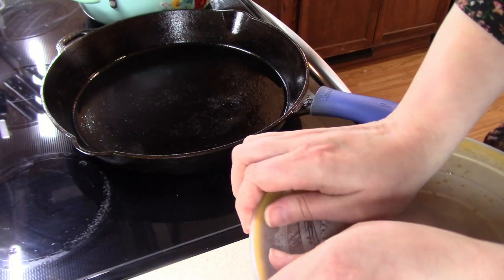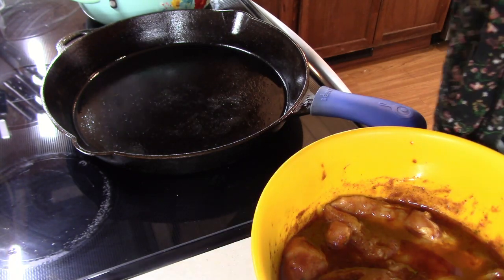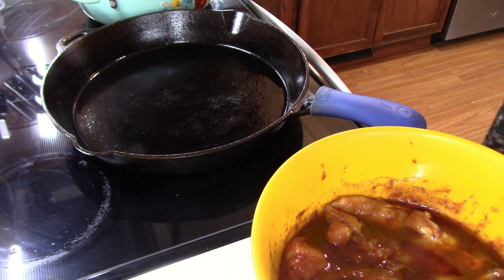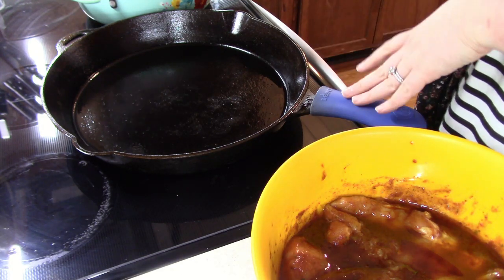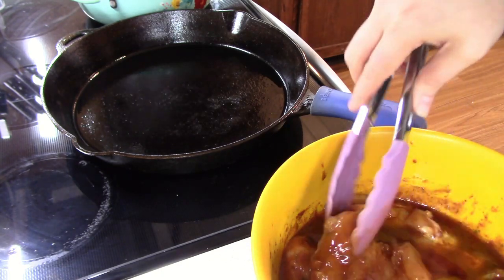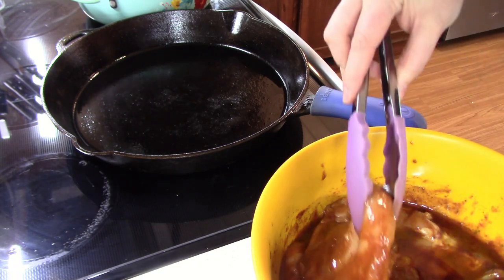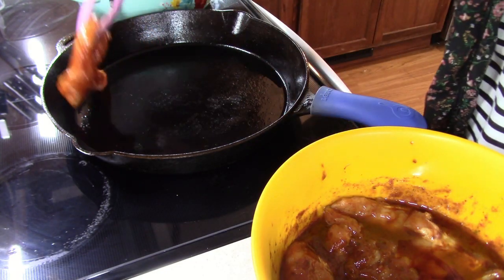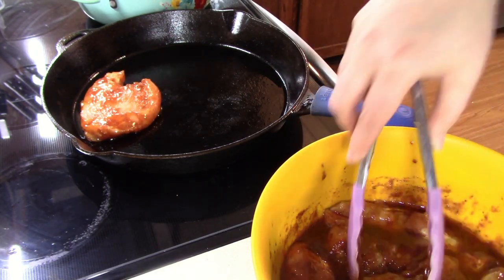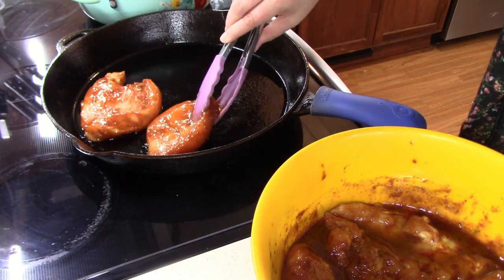While we let our orzo simmer over there, we can get started on our chicken. I'm going to go ahead and turn the stovetop on. I'm cooking mine on the stovetop in a cast iron skillet. Technically, the original recipe, they grilled theirs, which sounds absolutely amazing. But we just don't really feel like getting the whole grill out tonight. So I'm just going to cook mine on the stovetop. And we're just going to cook it until it's completely cooked all the way through.